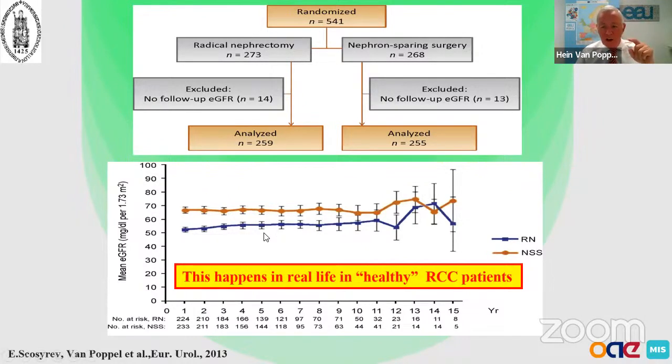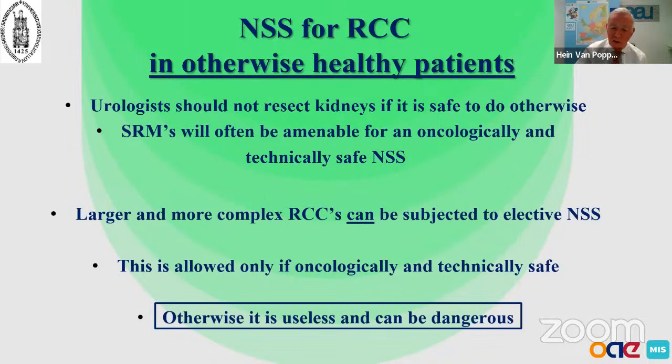And this is what happens, astonishingly, as we published in 2013: when patients have a radical nephrectomy, their kidney function does not gradually go down as we have been thinking in the past. Obviously, the kidney function in partial nephrectomy is better as compared to radical nephrectomy. But you see that even these patients improve their kidney function in the end. So this is what happens in real life in otherwise healthy renal cell carcinoma patients. And this made me realize that I needed to change the policy of saying we should always do a partial nephrectomy, as the EAU guidelines tell us, we should do partial nephrectomy whenever possible. But I think that we should have a different policy.